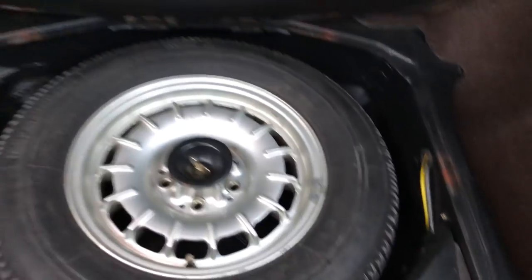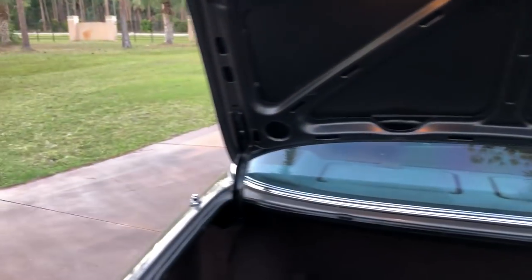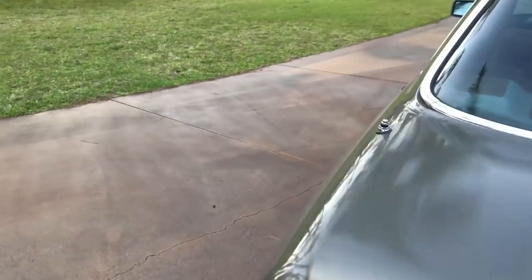Maybe even the mistress for some of you guys, we could just throw her in the trunk and let her ride along. But anyway, I'm going to take it out and test drive.